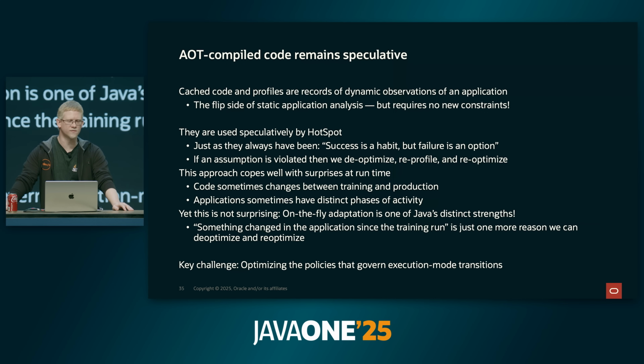So if some assumption is violated, then we de-optimize, reprofile, and re-optimize, just like we do today. And this copes really well with surprises at runtime. But this isn't surprising. This is what the JIT compiler already does. The key challenge that we face here is figuring out how to merge these new kinds of execution, these new tiers, into our existing system, how to tune the profiles, how to tune the policies that determine which tier we're in and how we transition between them. But I do want to stress again that no code changes are necessary to get here. You don't have to make any changes, you just have to do a training run.